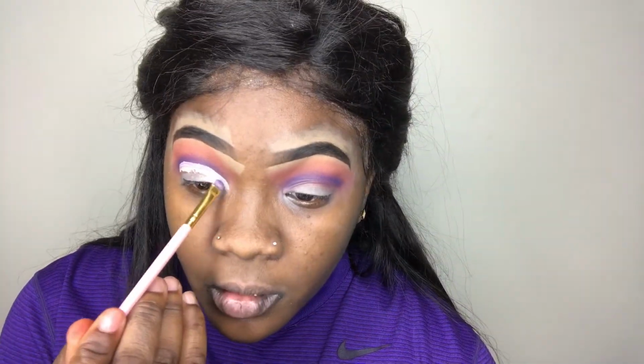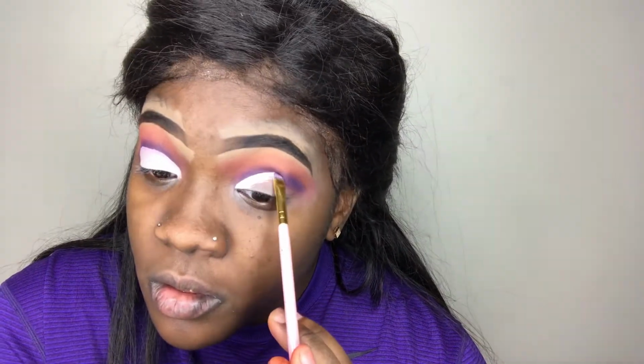I'm going to be taking the same shade of concealer that I used to prime my eyes, and I'm going to use that to cut my crease. The brush that I'm using is a BH Cosmetics shader brush.